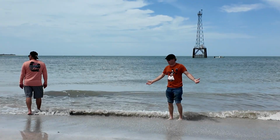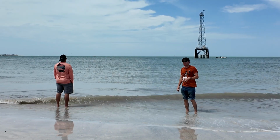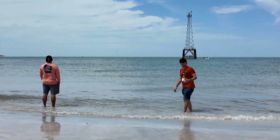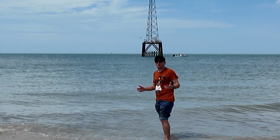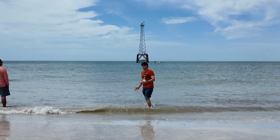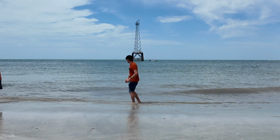The water is beautiful. It really is. This is crazy that it's March. It always blows my mind. We've been living in Florida for about 7 years. It still blows my mind that wintertime back in New England, I'm here dipping my feet in the water and I'm not freezing at all. This is the life, guys, I'm telling you.